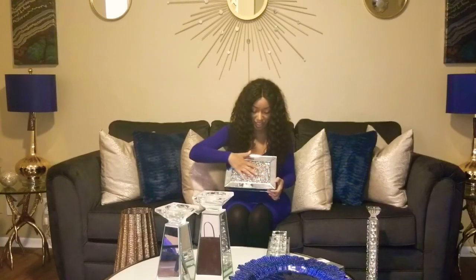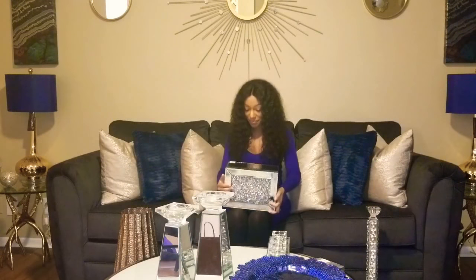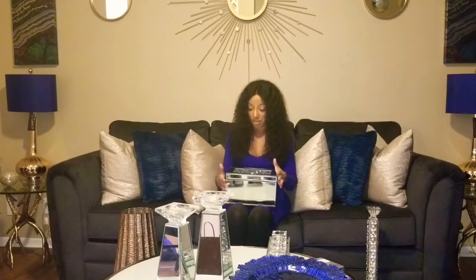Then it has a layer of glass on top of it. That way it doesn't get dirty. You don't have to clean all up in the crannies. But this was also $49.95. Now, once again, this was out on the floor, but I didn't care. It looks perfectly fine. I needed this in my life.